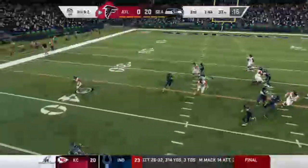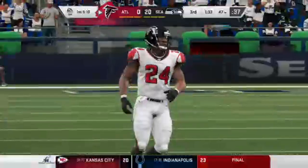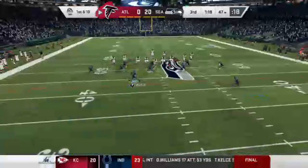The disadvantage of blitzing often alters the normal spacing and run fits and leaves creases like they were able to exploit right there. 14 yards there and a Falcon first down. Yeah, they really needed to get something going, didn't they? They had punted on the last 2 possessions.